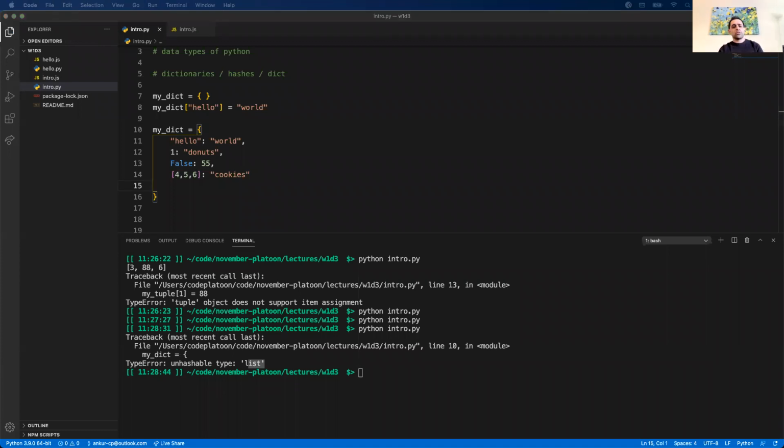There's not too much difference, again, from dictionaries and objects. I'm not going to spend too much time here, and we do have a few more items to go over. So I'm going to leave you with dictionaries. You're going to use these a lot. They're pretty similar to objects.